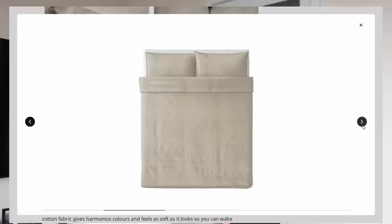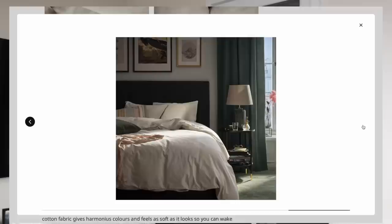I haven't really had that option up until now, so I got this one, which on camera right now, I don't feel like you're getting the actual true color. It's more of this warm neutral beige. Like I said, very warm tone in comparison to my current duvet, which is more cool tone gray.